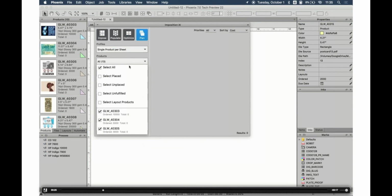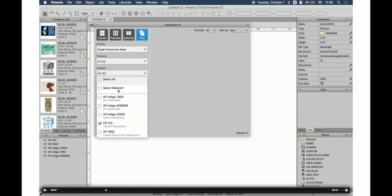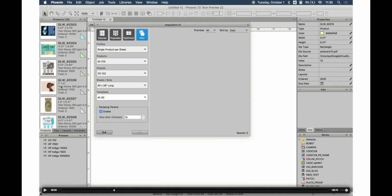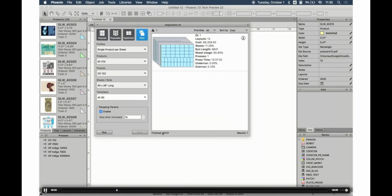Once my items are in, you can see I've got my orders in here. Phoenix has filled out the order quantity right from that CSV file on the left-hand side. Now I'm going to plan this job as if I'm a typical production planner. Because a human is typically not capable of thinking of all the different permutations, a human will take the most simple route, right? And say, all right, I'm going to take these 13 orders and run them on a single press run per sheet. When I click go, Phoenix solves that problem nearly instantaneously.